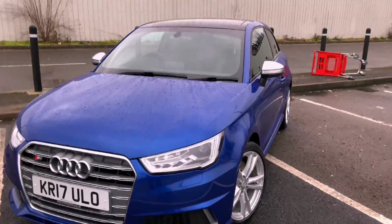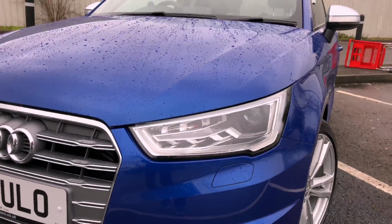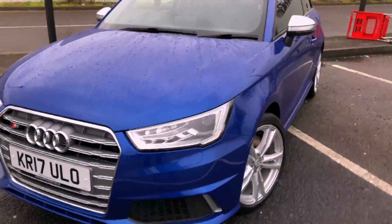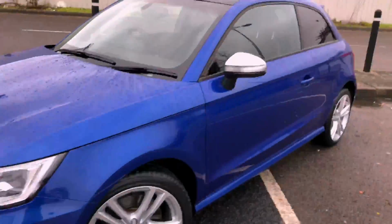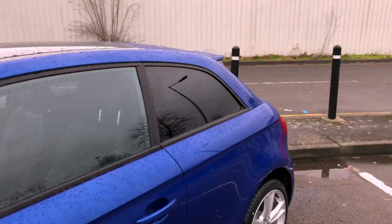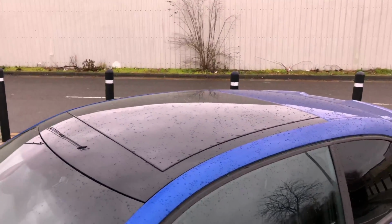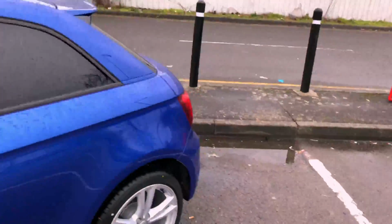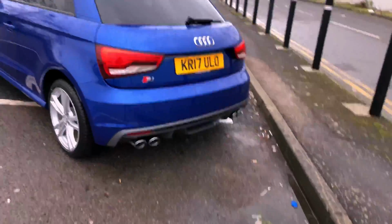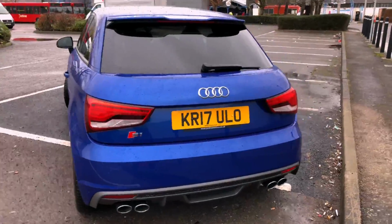So this car has the xenon headlights at the front with the LED strip around them. That's the silver grille. Standard silver wheels. This is a 3-door. I have the design pack, which gives me tinted windows and also the tilt and raise sunroof at the top. Coming around to the rear, we've got Audi's signature S car quad exhaust, same as my S3.